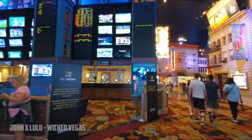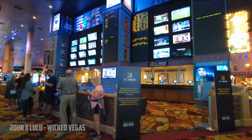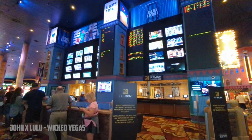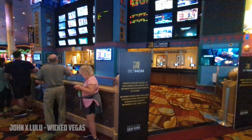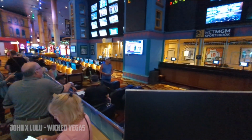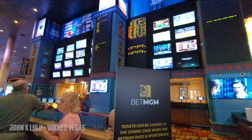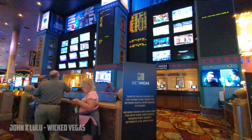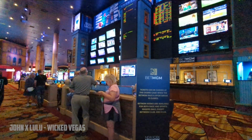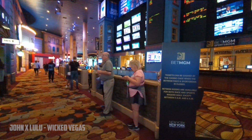Oh man, did I just walk by their sports book here? It is. Alright, this is New York Sportsbook, which honestly is just hidden away back here in a corner. It's really, really small, as you can see here. And that's it. Yeah, if you're a sports bookie, you love sports betting, this is not the place to go for this kind of entertainment here.